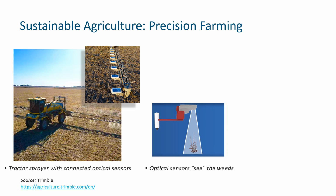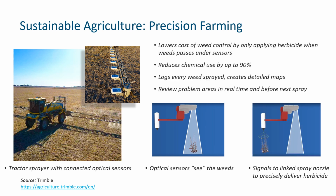In this case, the way these optical sensors work, as they move forward, they see the weeds and record that location in the application database. And then the unit is able to signal to the attached spray nozzle to deliver herbicide precisely where the weed was found. So this obviously lowers the cost of weed control. Less chemical and herbicide is used according to the manufacturer. It could be up to 90%. And because it logs every weed sprayed, it creates detailed maps of the farm for further analysis by the farmer to understand where there are issues in the farm.